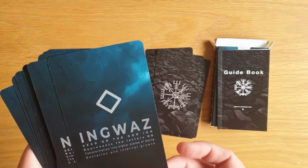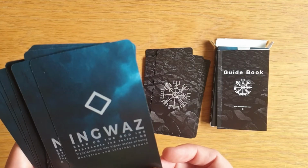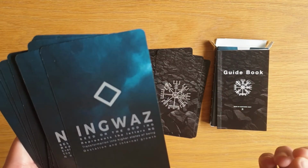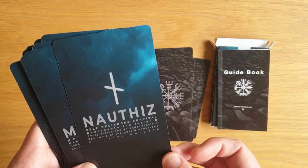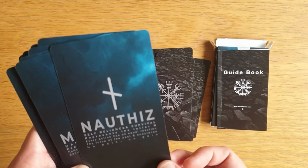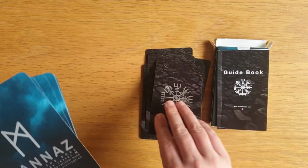Ingwaz, seed of the god Ing, represents the letter Ng. Transformation into higher states of being, gestation and internal growth. Nauthiz, self-reliance and survival, represents the letter N. Every action has an equal reaction, the force of past endurance, no pain, no gain.